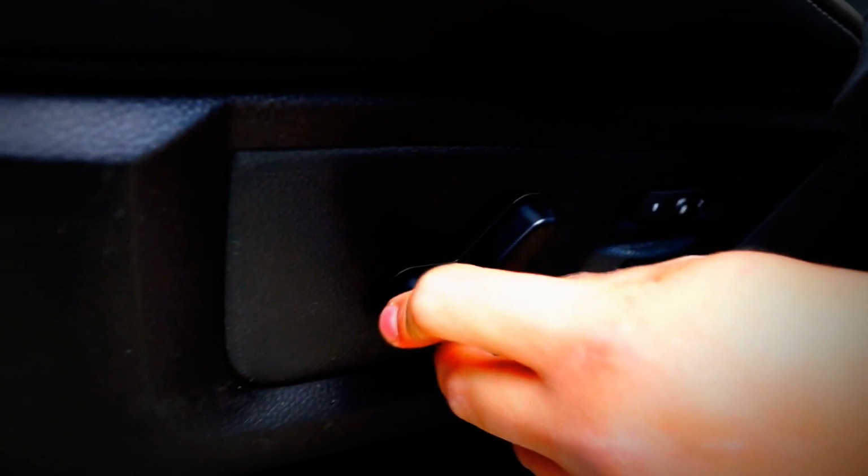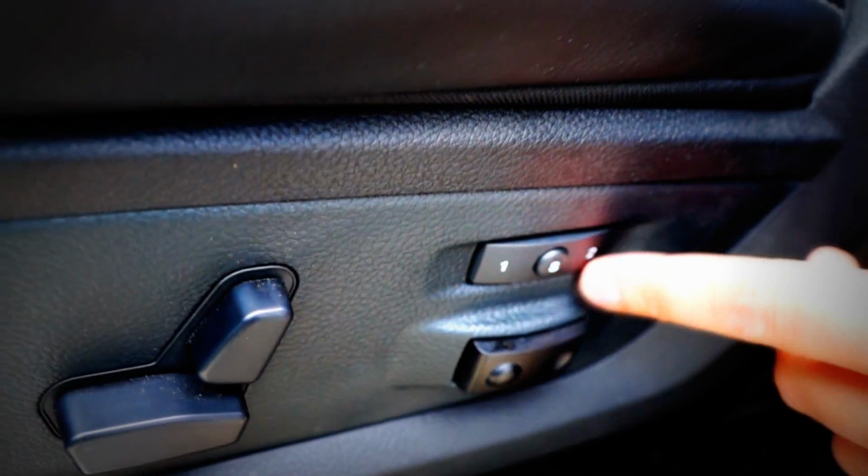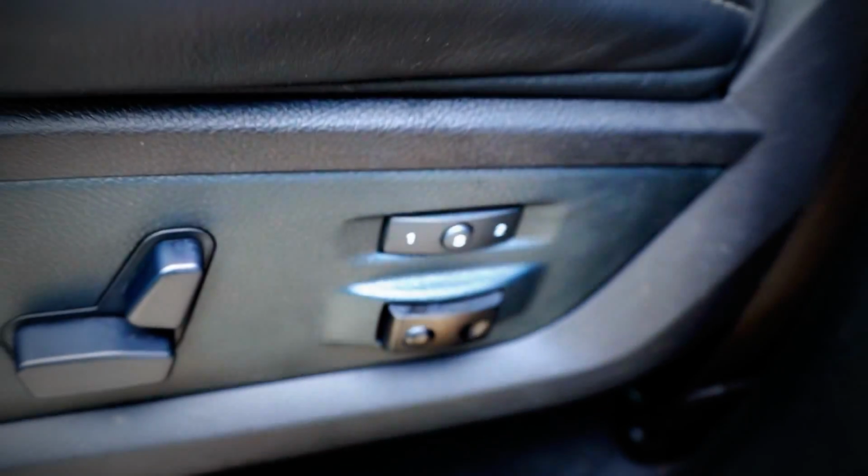The driver's seat, again, is Napa leather, and it also is a 5-way adjustable, forward, reverse, up and down. You also have the rear that adjusts, and you also have bolster control, so you can control the stiffness of the bolster on your back. And it also has a 2-way memory seat.